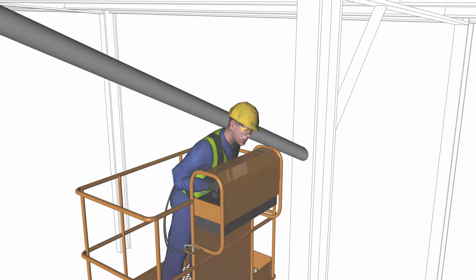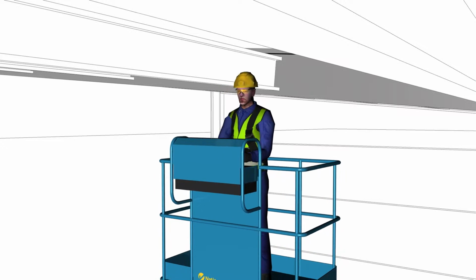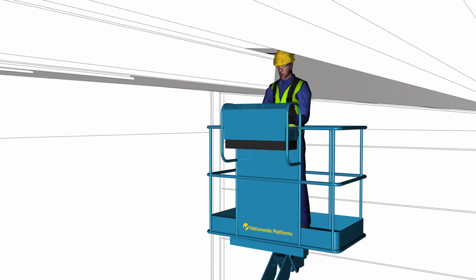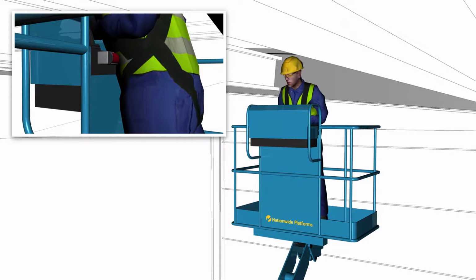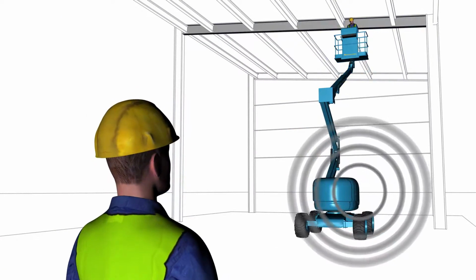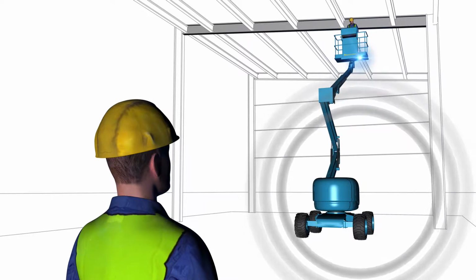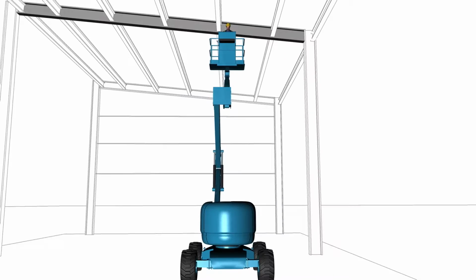In 2011, Nationwide Platforms launched SkySiren. In an entrapment scenario where SkySiren is fitted, the operator is forced against SkySiren's protective pressure-sensitive device, which cuts the machine's functions, preventing further crushing. This sets off SkySiren's audible alarm and flashing warning beacon, giving an instant alert to ground personnel working on site to implement the pre-rehearsed operator rescue plan.